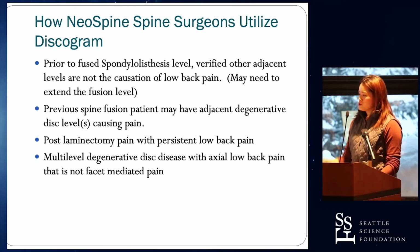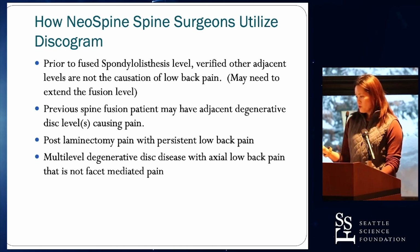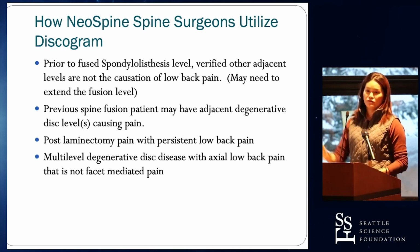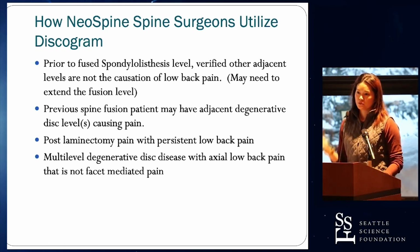So how do NeoSpine surgeons utilize discogram? Here are some examples. For some people with spondy, you already know the spondy level, but you want to see whether the level above or below may still have degeneration. You want to see if that's a potential source of pain, and for those patients we can do a discogram prior to deciding on the final surgery.